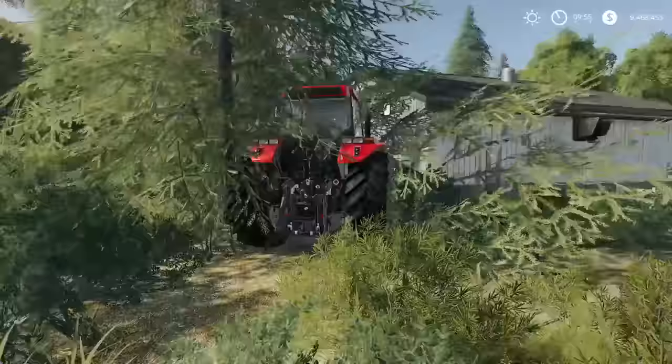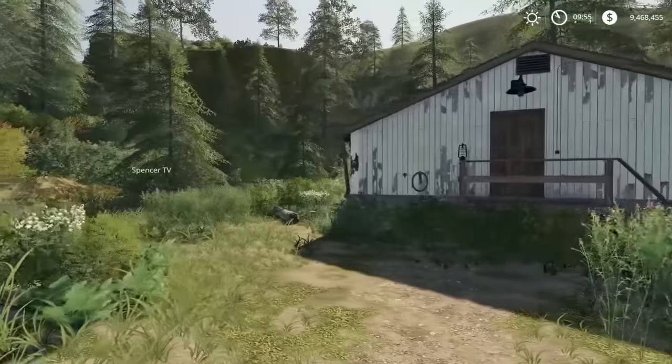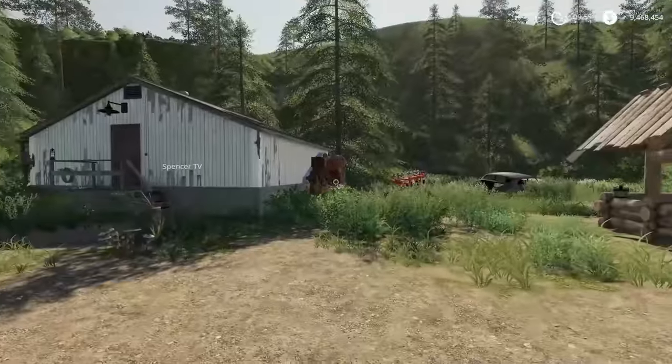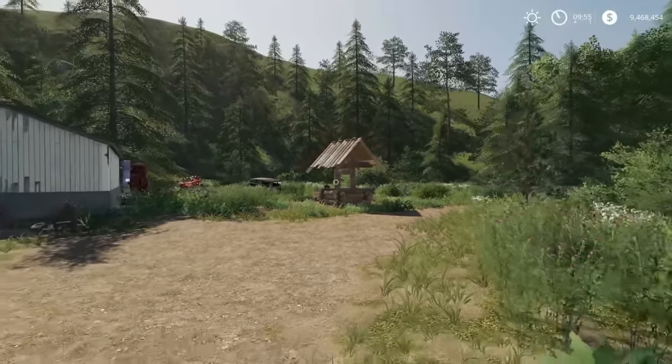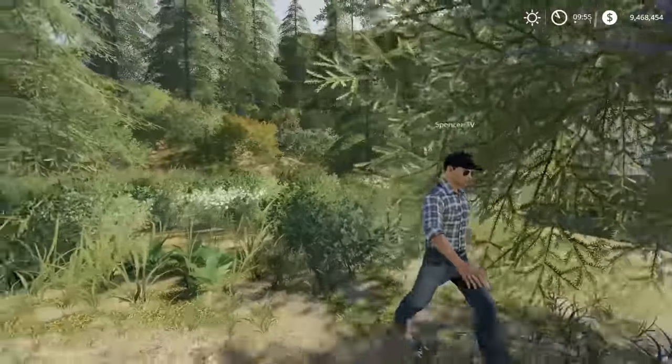So basically what we'll do is we'll try to get this stuff started up, and then I'm going to take the plow, try to plow all this up, and we're going to place down nice grass and make this one of the camping areas. I kind of want to get rid of this building.